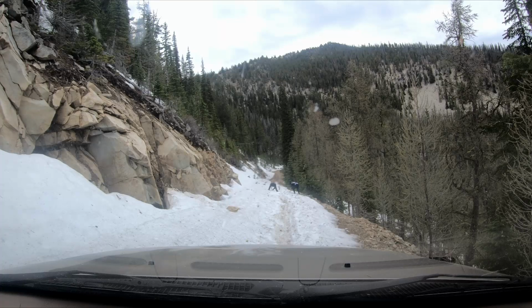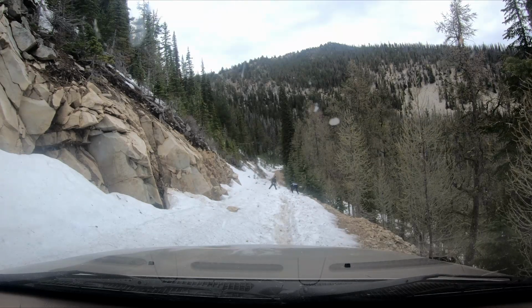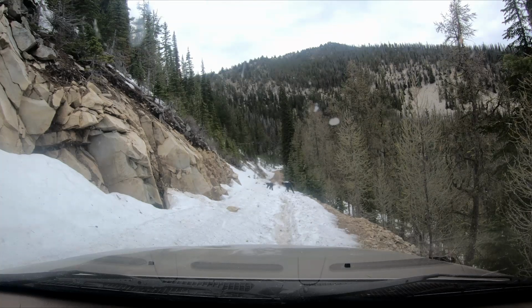So at this point I decided to play it safe. Chain up and make our own path. So we spent a solid 20 or so minutes digging out the snow to create our own path, far enough away from the edge so I don't fall off, but also we're digging out the center so we don't high center. Now keep in mind, the snow to the left of the screen gets progressively higher, so at times we're digging about 20 inches of snow.